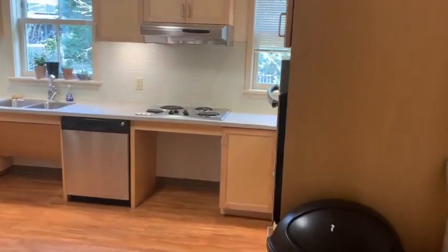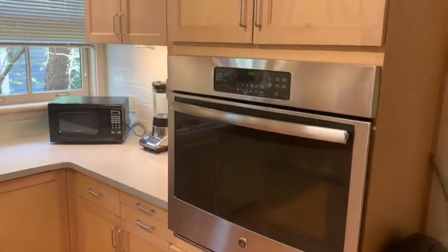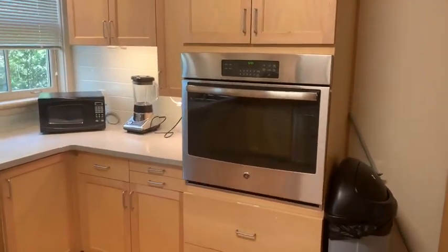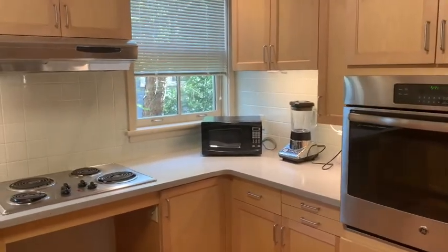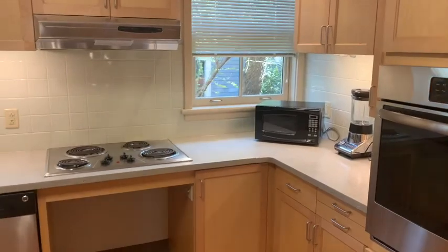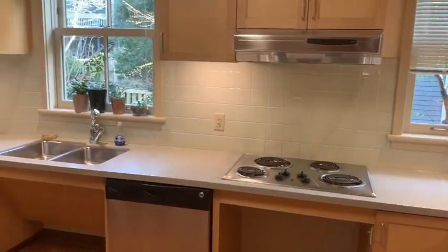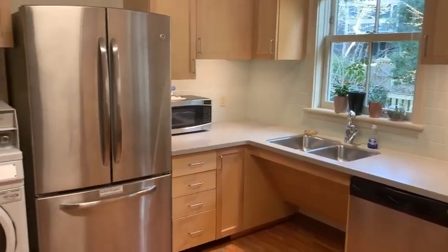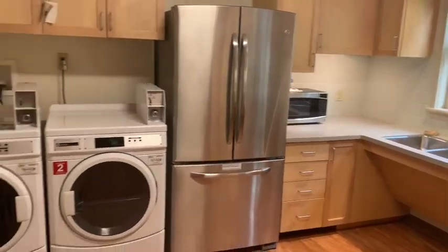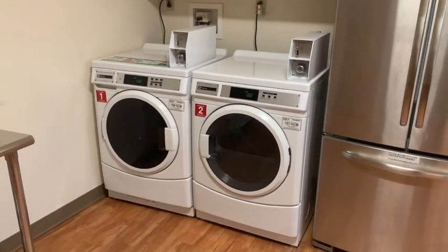This is our kitchen in Wilbur House. It's on the first floor of the building. The kitchen in Wilbur House has a sink, stove, oven, fridge, and microwave. Students are able to use the microwave, store items in the fridge, and cook on the stove or oven with staff supervision. Students will typically make a late-night snack here or prep their lunches for the next day. The kitchen also has one washing machine and one dryer in it for students to use. These machines run on quarters.